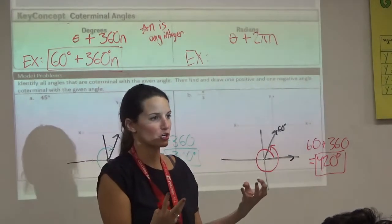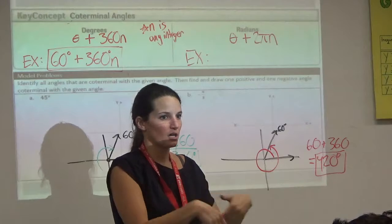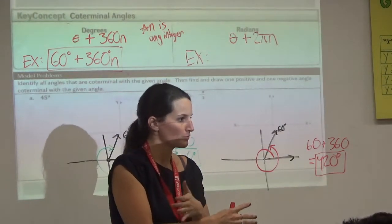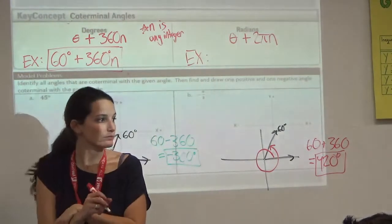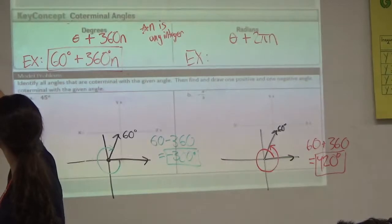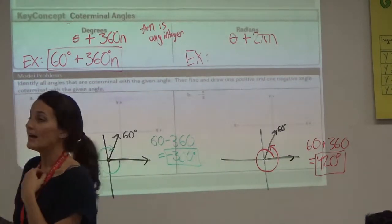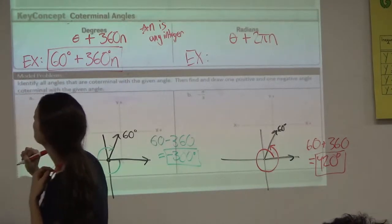This should be like second nature. How do we go from radians to degrees? How many radians to how many degrees, Diamond? You have to do the from radians to degrees. Degrees to radians. Oh, you have to do the pi over 180. And then simplify, and you'll end up with pi over 3.